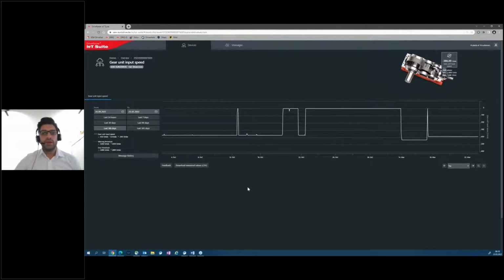In each detail area, like this one, the set or self-learned limit values are displayed. We find the minimum and maximum values for warning and failures for each rotating direction. Of course, those values are always customer specific and can be modified at any time if wanted.